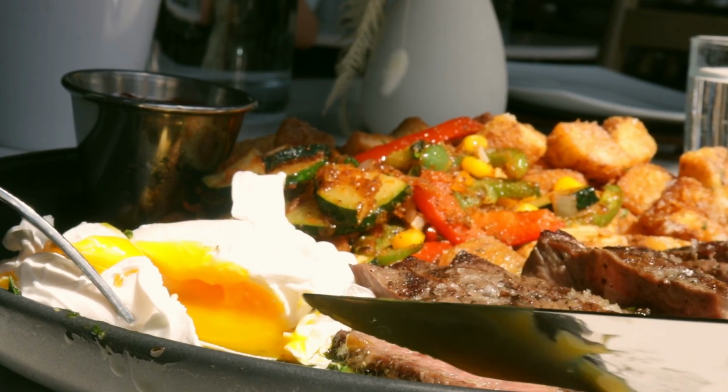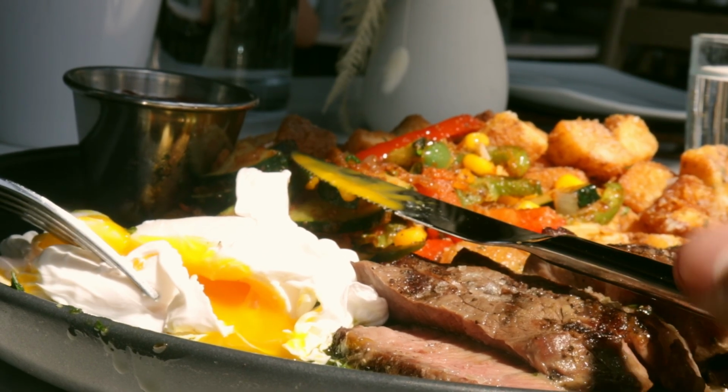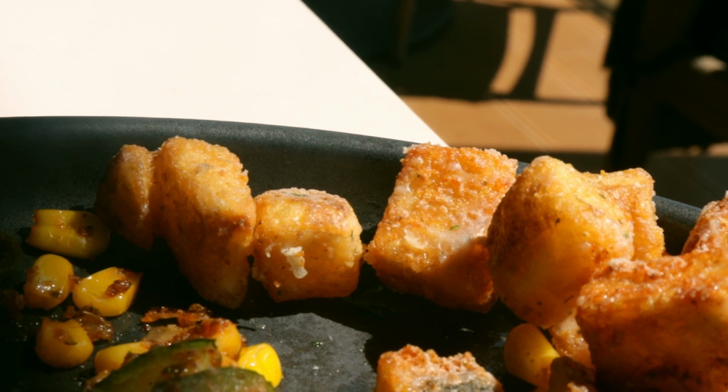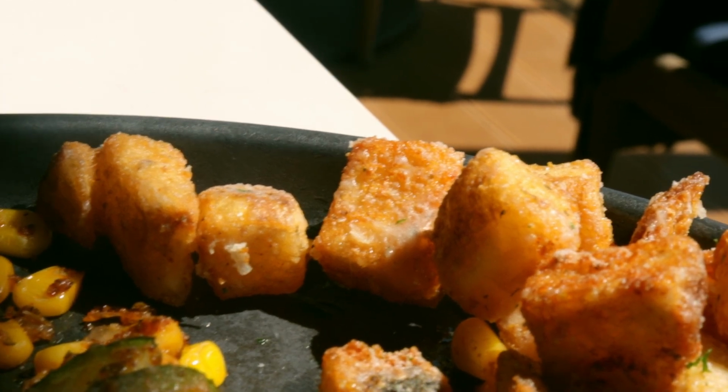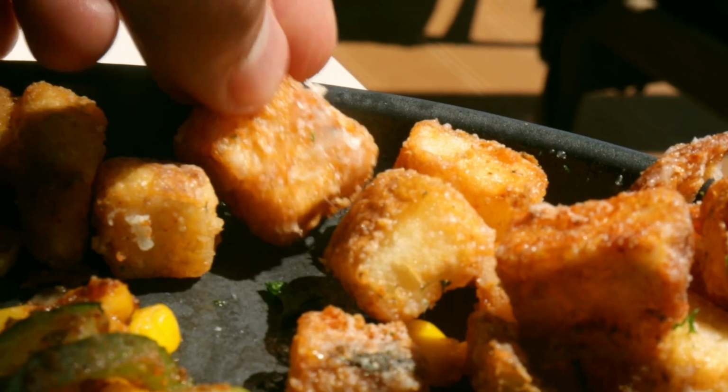If you come here and your steak is on the dry side, and you like sauce, ketchup's also nice. But let's also try the potatoes. It seems like they're fried, and they have some vegetables in it. It looks like zucchini, some bell peppers, and it came with ketchup.